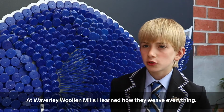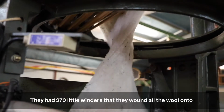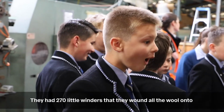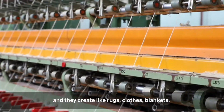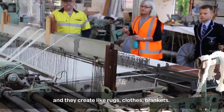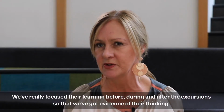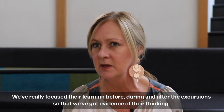At Waverley Woollen Mills, I learnt how they weave everything. They had 270 little winders that they wound all the wool onto. And they create things like rugs, clothes, blankets. We've really focused their learning before, during and after the excursions so that we've got evidence of their thinking.